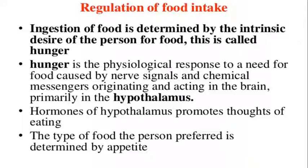Then you also have appetite. So appetite is a desire for a particular type of food. So the type of food the person is going to prefer to eat at that particular time is called appetite. So you just want to eat carbohydrates. You just want to eat meat or proteins. You just want to eat milk or proteins. Sometimes you just have the urge to eat fats, okay? So you find that that appetite that will give you the specific type of food that you want to eat, it's also controlled by the hypothalamus, the different types of food that you would want to eat.